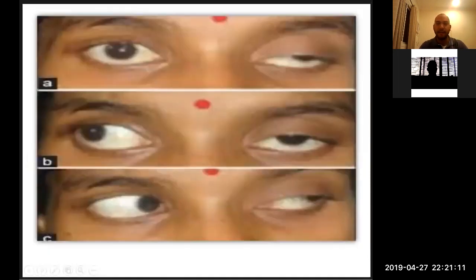Here, this is an example that you may see in a patient like this. These are three images. In image A, the patient is looking straight at you; in image B, the patient looks to the right side; in image C, the patient is looking to the left side. So what do you think about the abnormality in this patient?